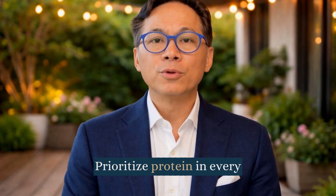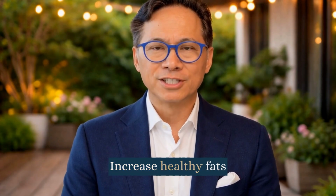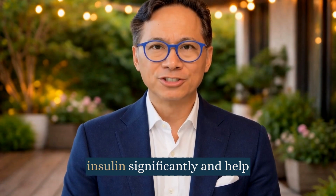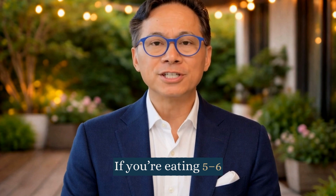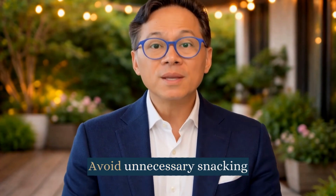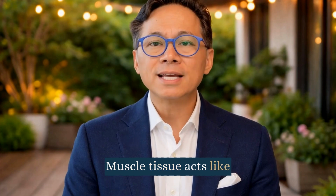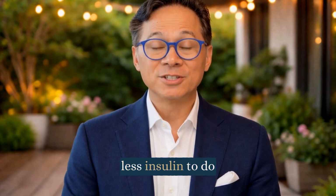2. Prioritize protein in every meal. Protein has a stabilizing effect on blood sugar. It reduces the need for large insulin spikes. 3. Increase healthy fats. Olive oil, avocados, nuts, and seeds. These do not spike insulin significantly and help keep you full. 4. Control meal frequency. This is one of the most powerful tools. If you're eating 5 to 6 times a day, insulin never drops. Instead, aim for 2-3 structured meals. Avoid unnecessary snacking. 5. Incorporate resistance training. Muscle tissue acts like a glucose sink. It improves insulin sensitivity, meaning your body needs less insulin to do the same job.